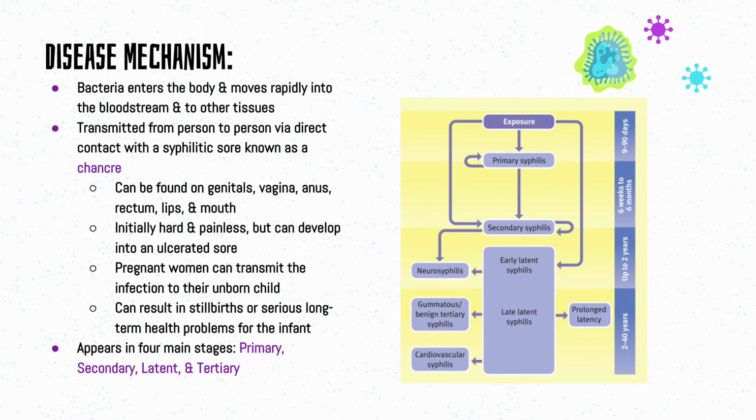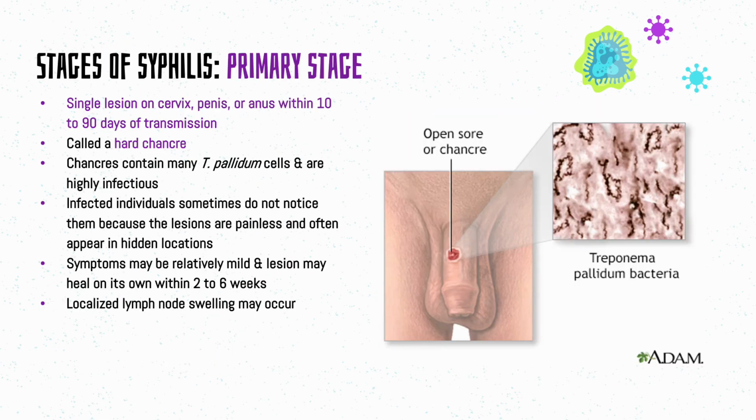I want to talk a little bit more about each of these stages on the next few slides to help give you a better idea of how long it takes for this disease to get to those last stages. The first stage is the primary stage, which is seen as a single lesion on the cervix, penis, or anus within 10 to 90 days of transmission.